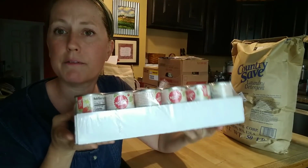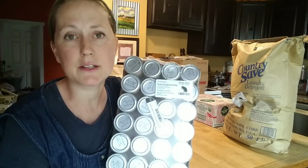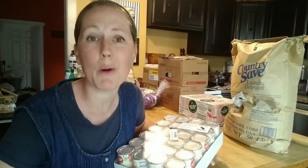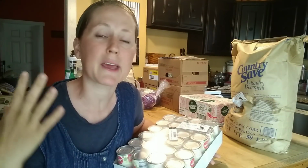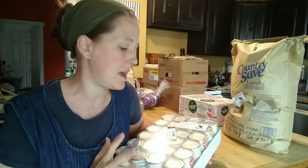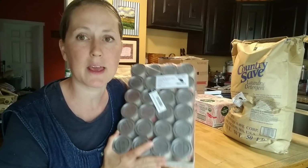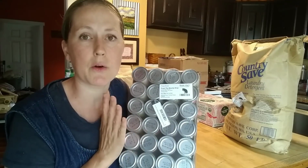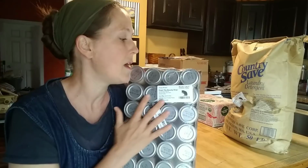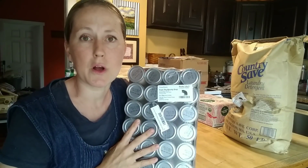I got a case of this organic tomato paste. Tomato paste is something that I don't can myself. We do all our own sauces. I do a lot of salsa and barbecue sauce and taco sauce, but unfortunately I can never grow enough tomatoes in our garden to can all of our tomato needs. And paste requires a whole lot of tomatoes. So that is something that I buy, and we are almost out. We use this tomato paste to make our pizza sauce, and we eat pizza sometimes once a week. So 2 of these will make a batch of pizza, and that'll get us through for a couple months here.